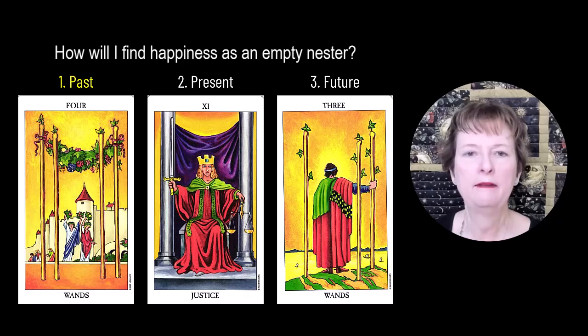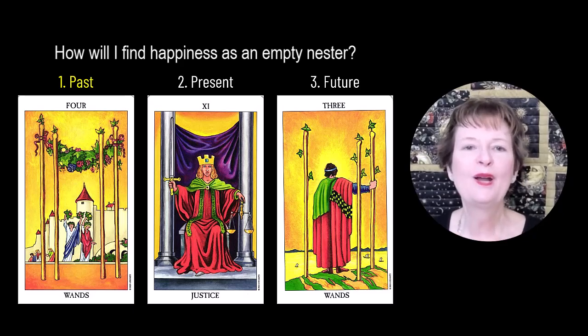The yellow foreground and sky tell us that it's a very happy day. We see people celebrating behind them. The flowers indicate that it's springtime, normally the time of graduation, and the beginning of a new phase in life. This is a card of excitement, joy, and new beginnings.